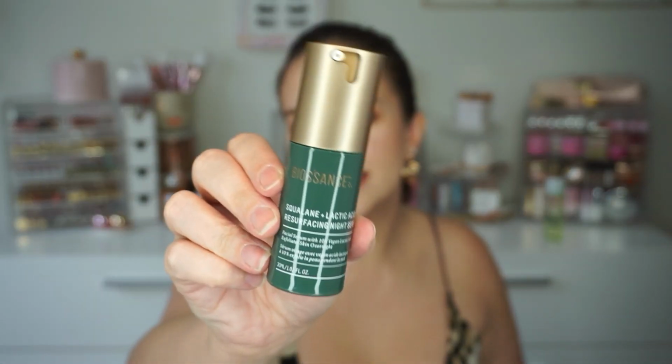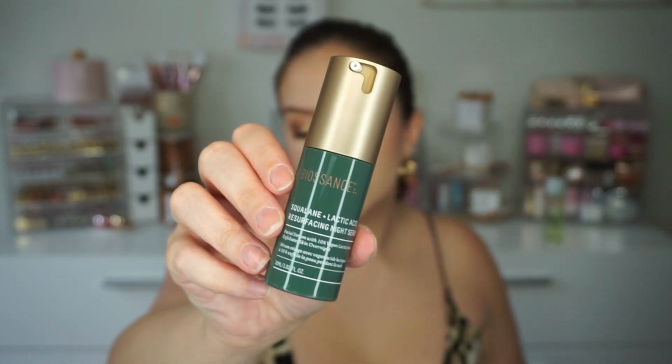From Biosense, I got the Squalene Lactic Acid Resurfacing Night Serum. I am very excited to try this one out. It's going to be good for exfoliation, and the squalene will still help to hydrate your skin so it won't overdry you. And lactic acid is pretty gentle, but it'll give you a good nighttime exfoliation.